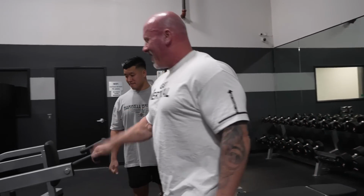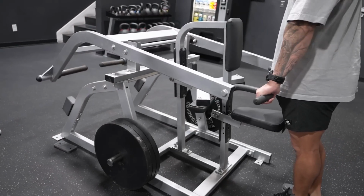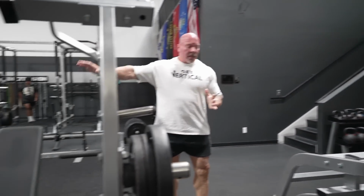Yeah. Got a dip machine here. That's the rest of our equipment. We're actually going to move some of this stuff upstairs and bring that arsenal in and line that up here.